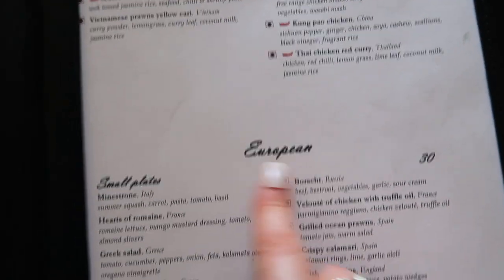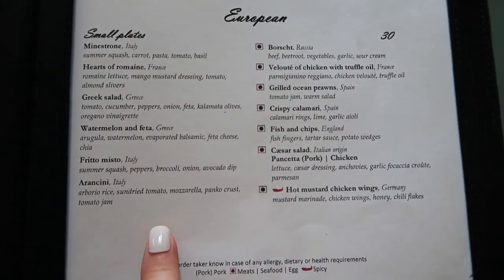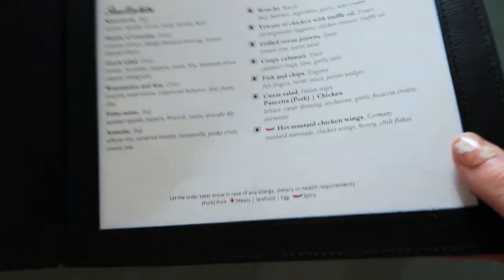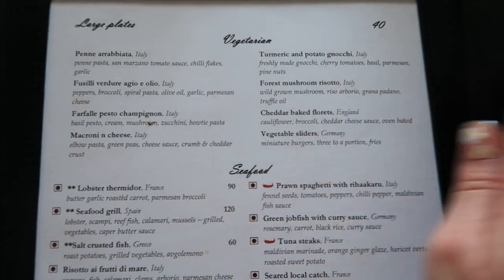And then we move on to the next one with the starters for the European selection. I've tried pretty much all of these, I think, apart from the minestrone. Nice. They are smaller portions this year. And then over the page, again, it's the large plate. Again, tried most of these, very nice.